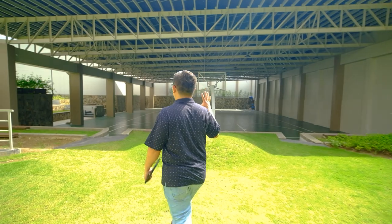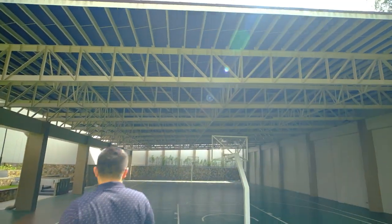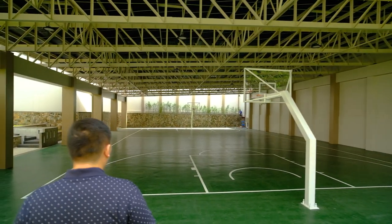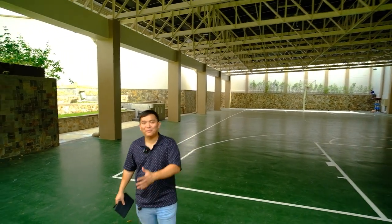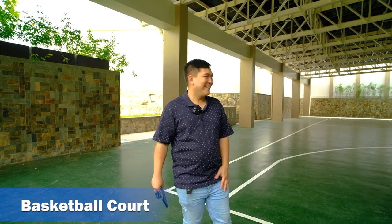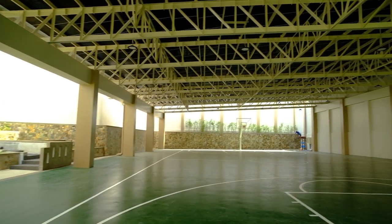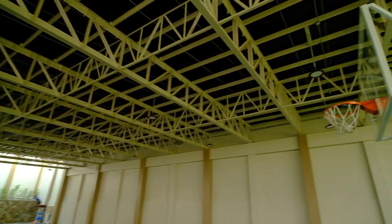Now, this is a very good addition to why the Atherton is a great unit for you guys: the covered basketball court. Okay, for the basketball fanatics out there, I'm sure that very familiar na kayo na if it's a DMCI project, it's an open court. And of course, if it rains, then you can't play. So the good thing with the Atherton, as you can see, covered basketball court na tayo. So the rain won't stop you from playing basketball.